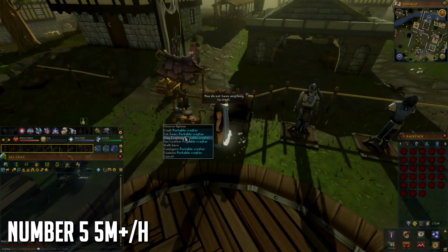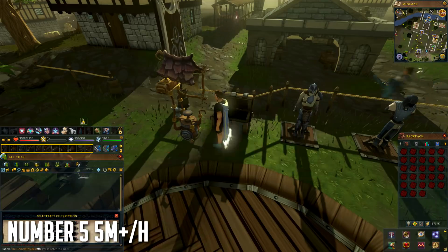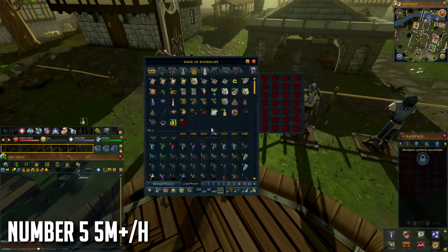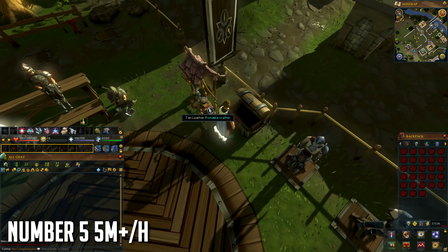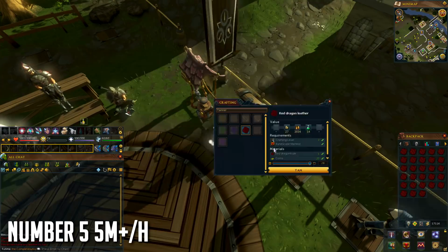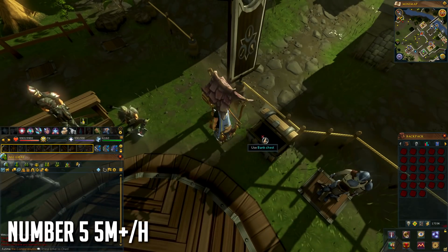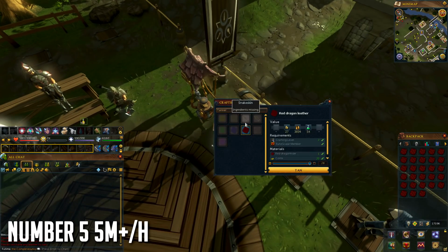So for this method, all you really do is look on the GE for which hides are the most profit for you, the best currently being the Royal Dragon hides, and then you buy a huge amount of them, which will require some starting cash, which is why this method is at number 5. It's kind of annoying because if you don't have much money, you can't make much money, because you tan the hides so quick, so you have to buy a huge amount in advance to do this method.